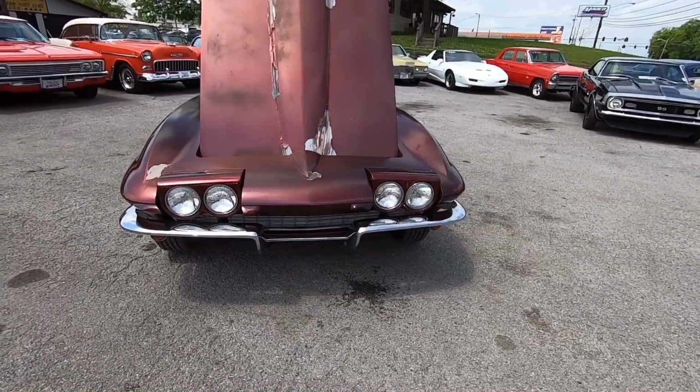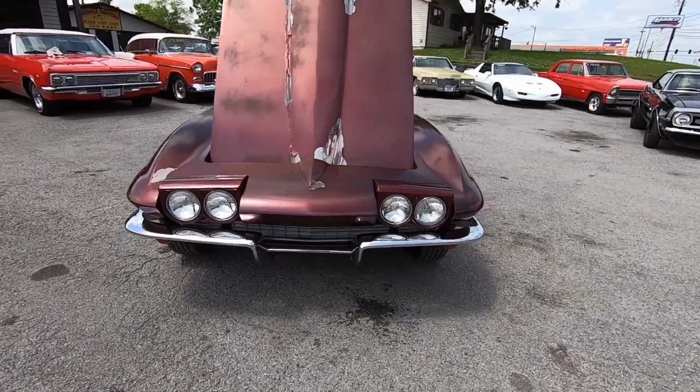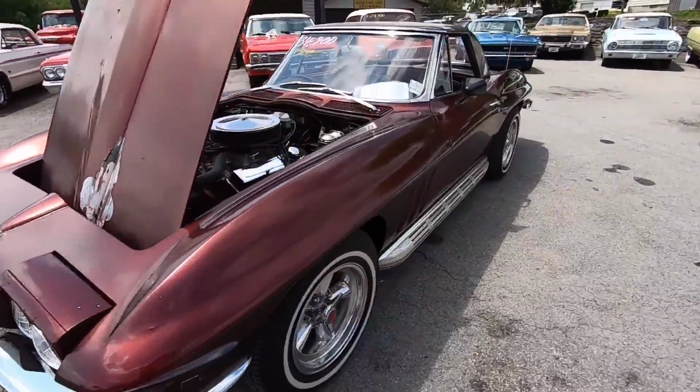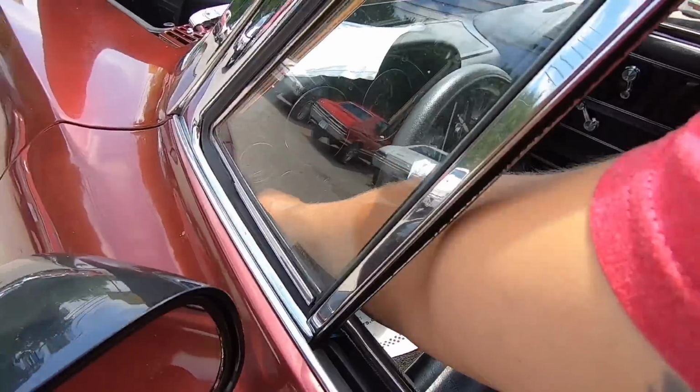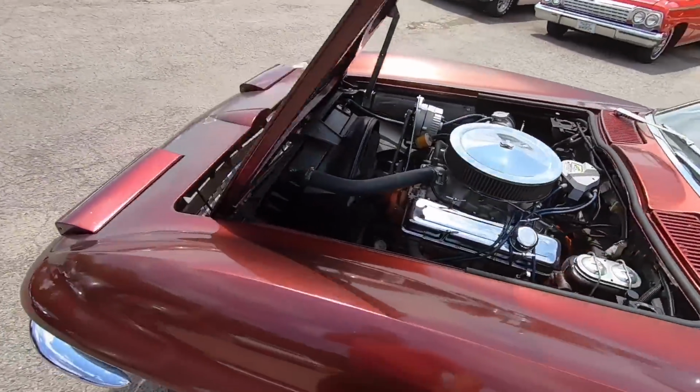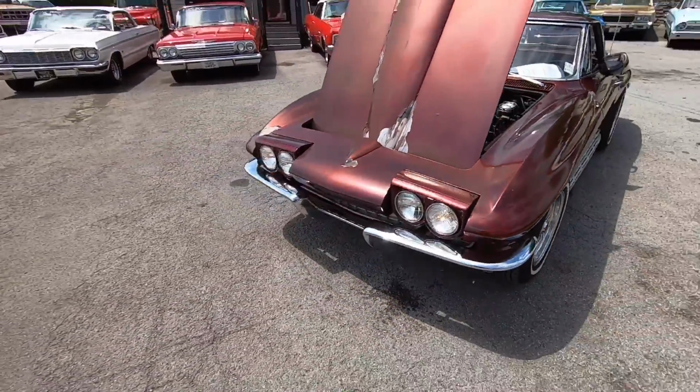Oh, I didn't pull the lights. They do flip up nice and easy though. Go ahead and flip the lights on too, might as well. They're on now.